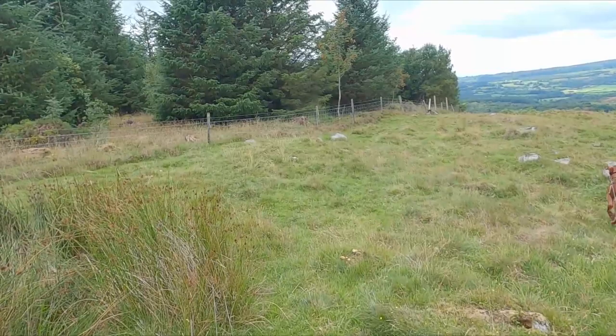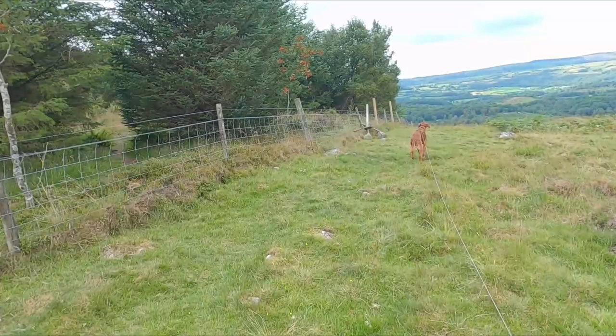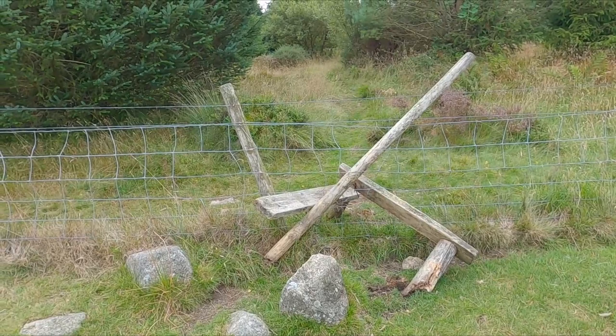I know in the revised version of the Outlying Fells book it says take a sketchy path towards a stile. And this is it. Oh dear. Should have brought a hammer and nails. So we cross here and then go in through the woods.